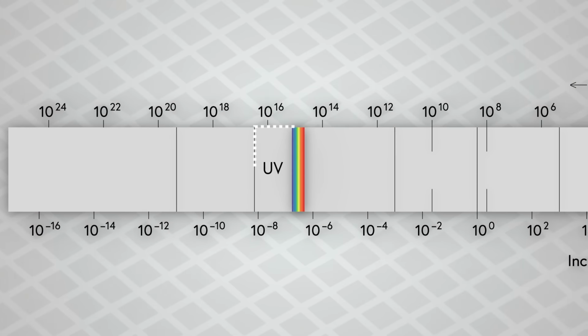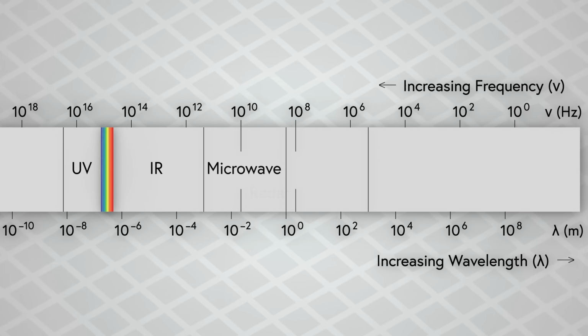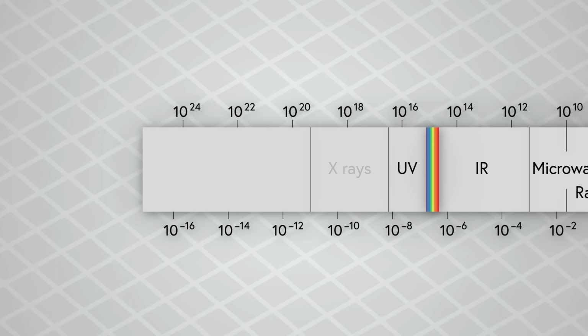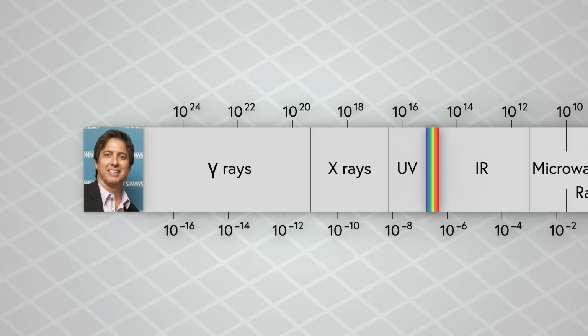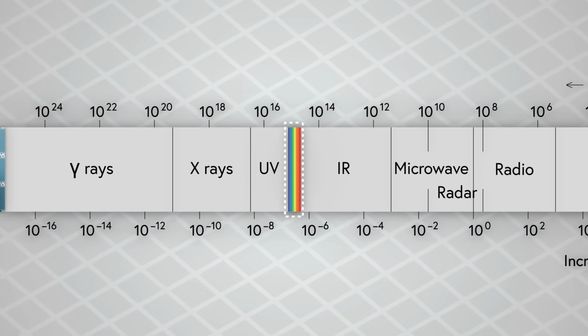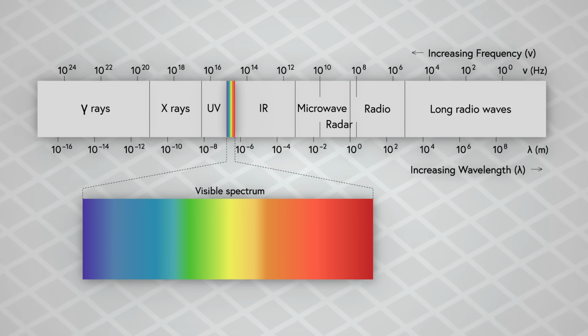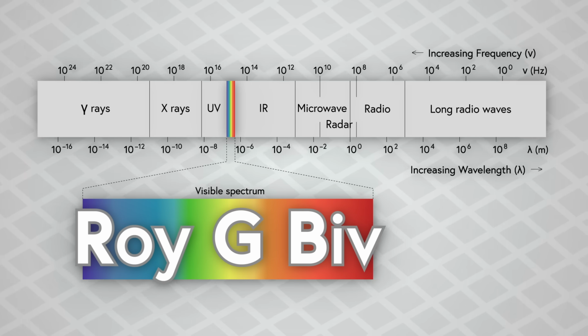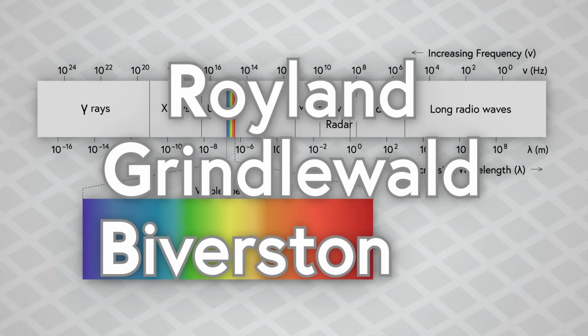As you go to longer wavelengths, there are infrared, microwave, radar, and radio, and as you go to short wavelengths, there are ultraviolet, X-rays, gamma rays, Ray Romano, and Ray Donovan. But this little band in here is the visible light spectrum, which you might also recognize by its nickname, Roy G. Biv, or its given name, Royland Grindelwald Biverston Jr.